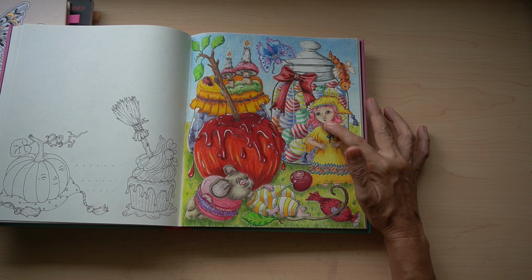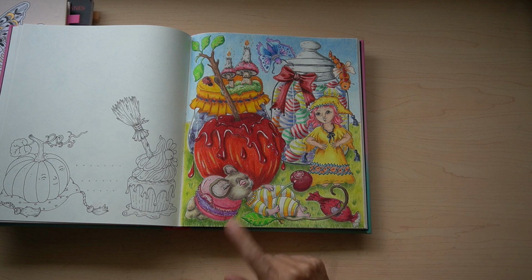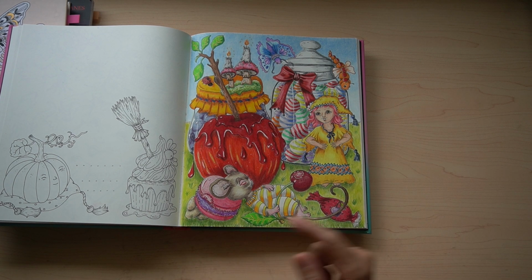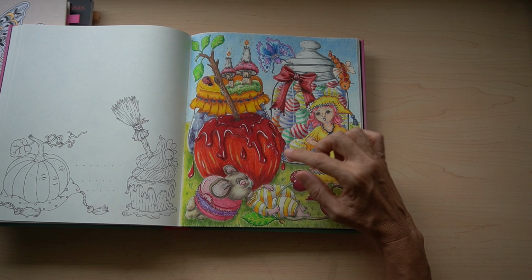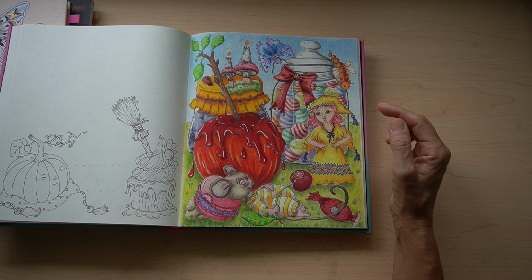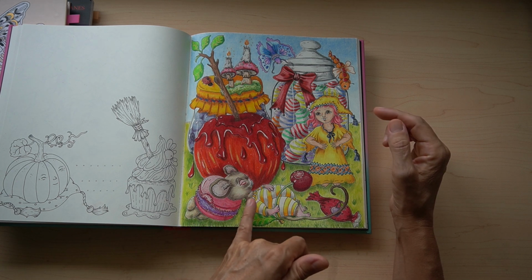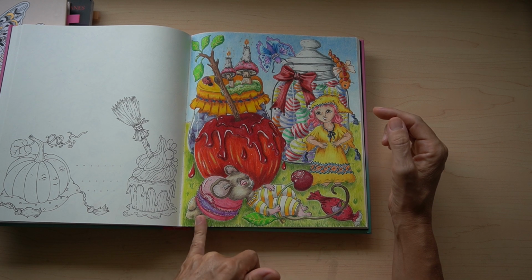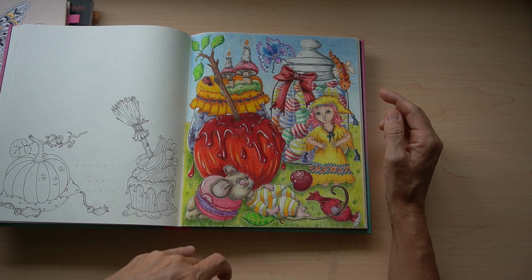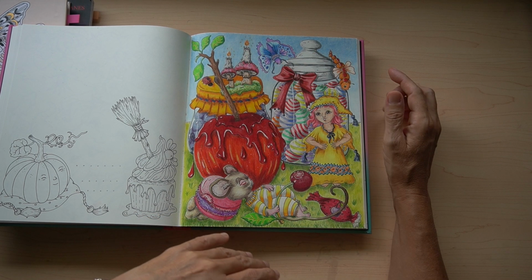My camera also recognised her face as a face once I coloured it in, so that was good. The mouse and the macaron and the rocks. These are all things that I haven't actually done before. I've never done a big apple. I've never done a biscuit. I've never done fur before, so that took me a little bit of practice. Never done rocks before. I've only done little teeny tiny candles and Joanna Basford.